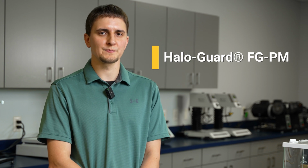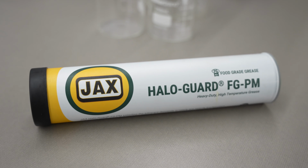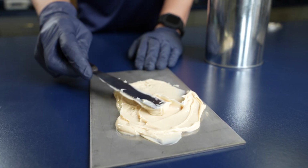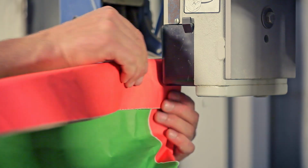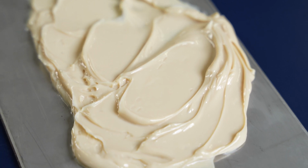Halo-Guard FG-PM. Now, our Halo-Guard FG-PM is just like our MagnaPlate 1100 HDPM in the sense that it has the same matching calcium sulfonate thickener and NLGI grade. But Halo-Guard FG-PM is NSF H1 registered, making it suitable for lubrication in food manufacturing pellet mills. So Halo-Guard FG-PM is designed purely with components that are food grade approved for incidental food contact. Now this covers the calcium sulfonate thickener itself, the white base oil within the grease, and the additive system.